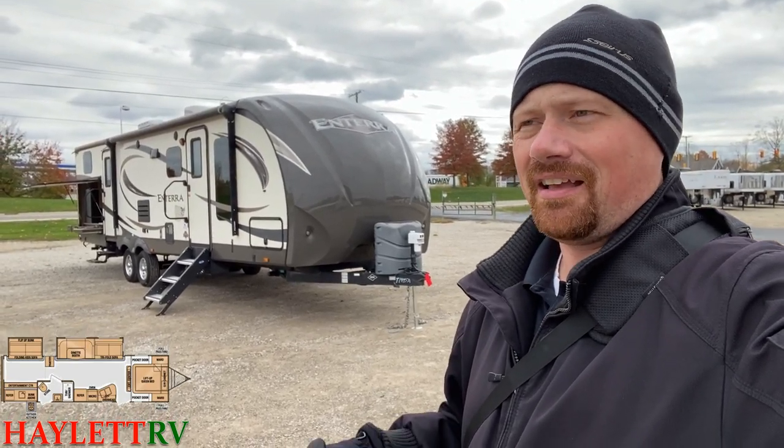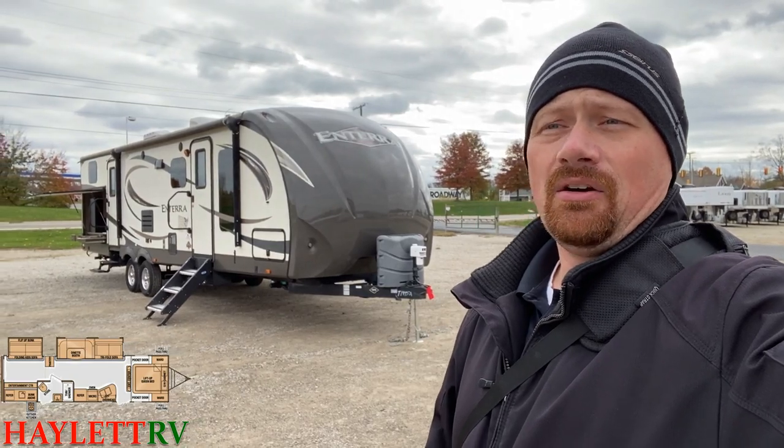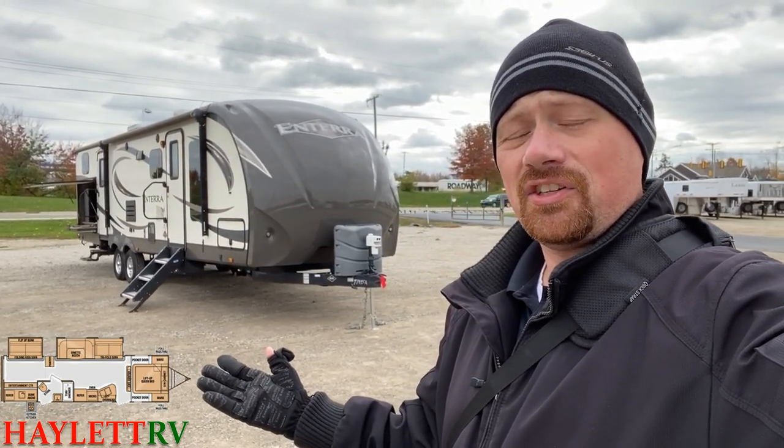Nothing major. I haven't seen leaks. I haven't seen structural damage. Nothing scary. So, just kind of like when you get a used car with a ding on the bumper, it's part of the reason that it's going to save you a little bit of money. And overall, I think she's pretty good.